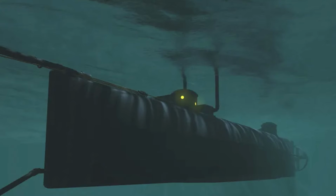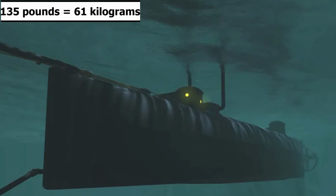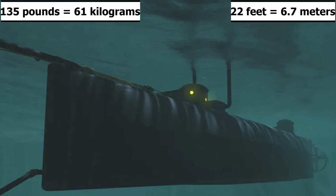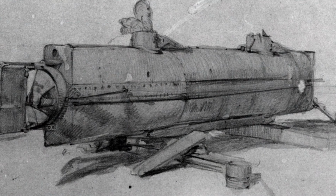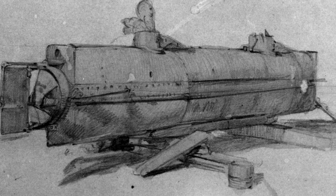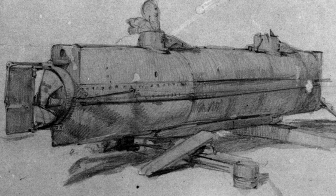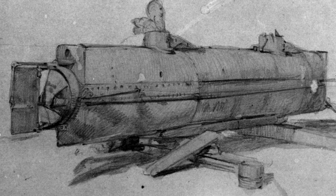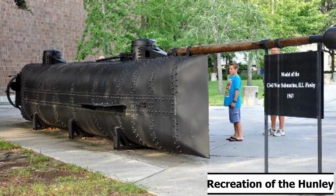This spar torpedo was a copper cylinder containing 135 pounds of black powder that was attached to a 22-foot-long wooden spar. The spar was to be used when the submarine was 6 feet or more below the surface, and then the Hunley would ram the spar with the torpedo into the side of the target vessel to attach it to the target. It would then immediately explode, supposedly, though there has been some evidence of a possible electronic detonation with spools of copper wire and components for a battery being discovered recently, though this still isn't confirmed.